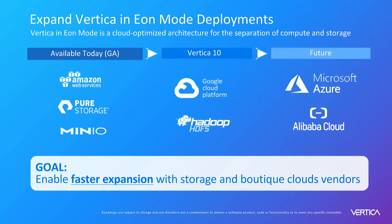So this is enabling expansion. We put together a partner program for S3 protocol partners, or partners that have technologies that are in the S3 protocol. We'll likely do the same potentially with other protocols, but right now we're focused on S3. So this is basically getting Vertica Eon Mode available on other S3 compatible technologies. And if you have something that you're interested in, please reach out. We have a team in our partner engineering department that's working on this.